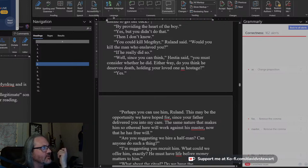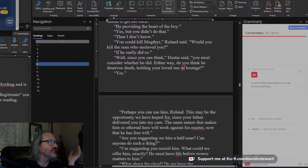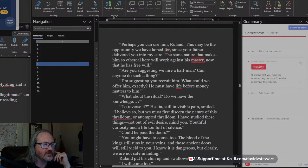Did not happen could refer to a future event. Yeah. It did not happen. But I think it works better because it's like, if my head had not hit there, because we're referring to an alternate event. It could have been something different, I guess. As hostage. That works. That's actually correct.